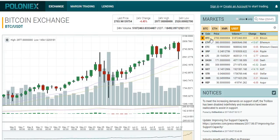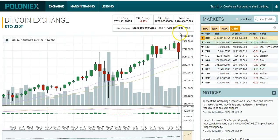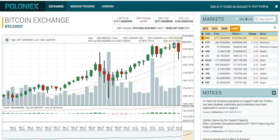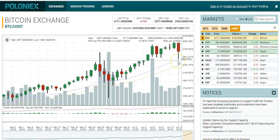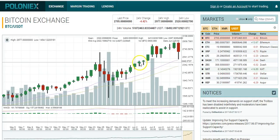Bitcoin's doing this thing. Well, actually, it's down today at 2,700. So this might help some coins, but at the same time, it never does, right? Bitcoin going up drastically doesn't help coins. Bitcoin going down drastically doesn't help coins. The only thing that helps coins is when Bitcoin is just stable. You know what I mean? Like going like this, like a regular stabilized, slow flow.